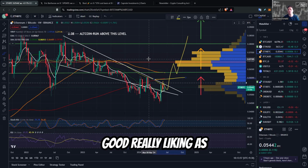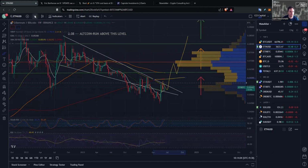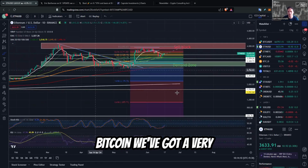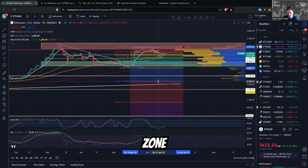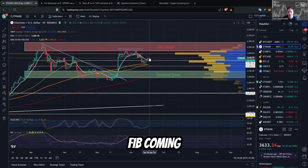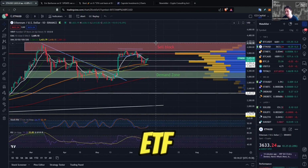Really liking how FBTC is reacting here. So liking how ETH is beginning to look. If we go on over to ETH on the weekly chart, I'll bring it down to daily so you can see my chart going on here. Like Bitcoin, we've got a very obvious overhead resistance zone and then demand zone underneath. So there's a sell block above, demand zone beneath. We've had a really nice rally off the 0.5 fib, coming back above some of these key moving averages, and this looks like she wants to go higher in line with the ETF, which is great.